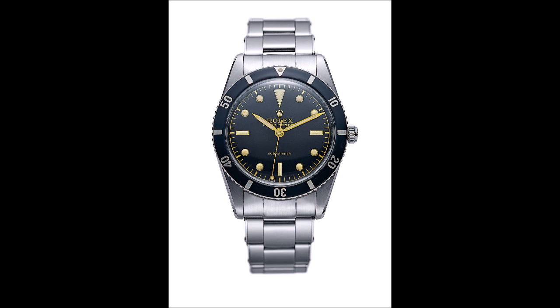In 1955, the English Royal Navy began using the Submariner as its official dive watch, and the Royal Canadian Navy followed suit the following year. Rolex first became famous in 1927 for its water-resistant watches with their patented screw-down crown, and the ingenious Oyster name was an effective marketing tool.